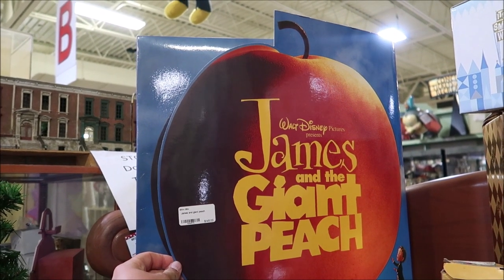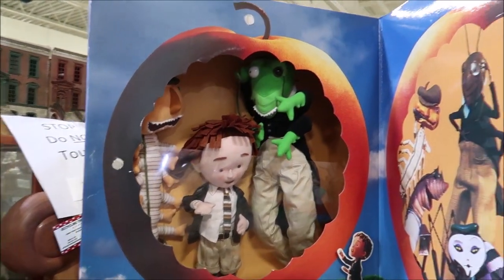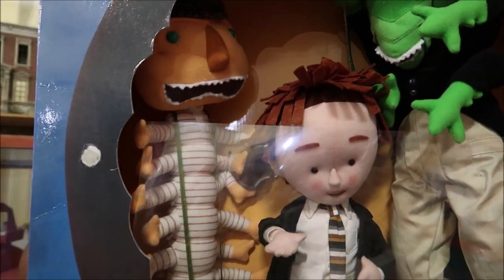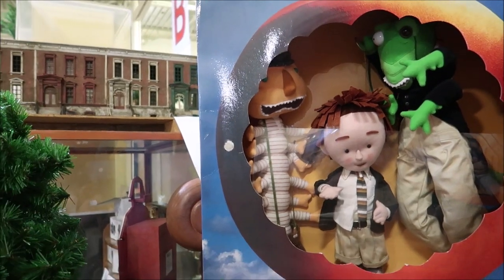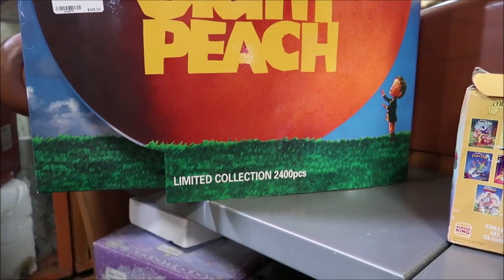Take a look at this limited edition collection for James and the Giant Peach. Isn't that so cool? And it's huge too, but I love this. James and the Giant Peach is one of my favorites. I loved it so much. This is selling for $145 and there's only 2,400 of them made.